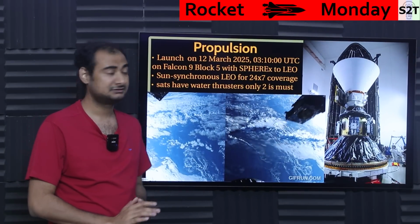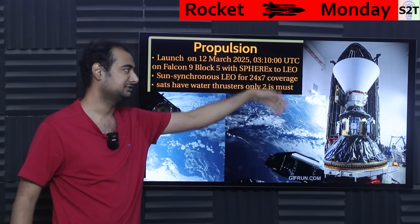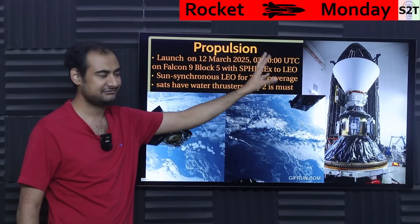Now, how are we propelling this puppy? Well, this was launched on 12 March 2025. So it's done, it's already there, and you're like, okay, what the hell is that bucket? That bucket is SPHEREx. I've already made a video about that. So that's a different kind of mission.